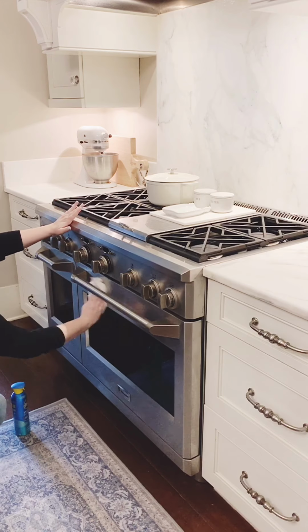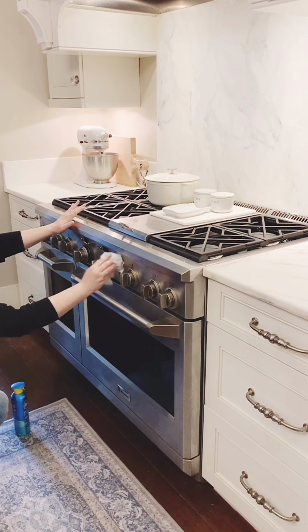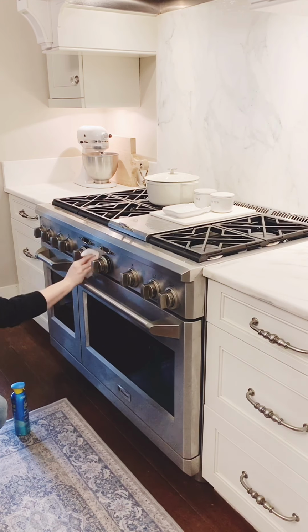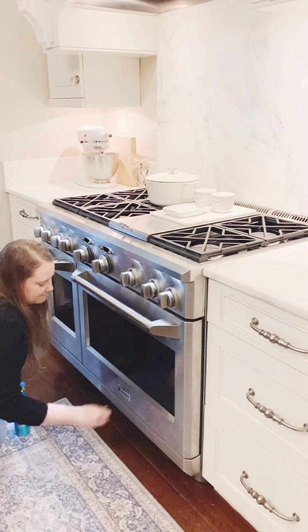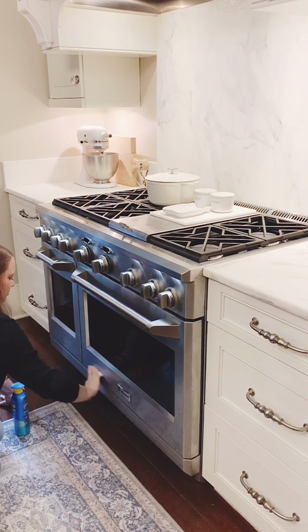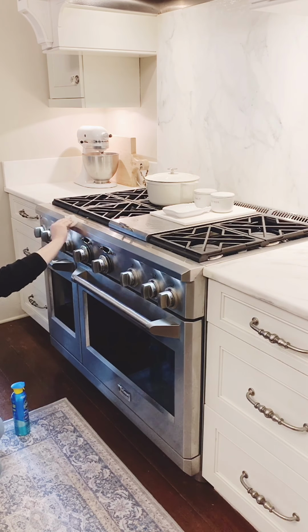And then probably my favorite cleaner to use on stainless steel has to be this Pledge all-purpose spray. You can use it on electronics, marble, glass, appliances. So I always break this out whenever I need to do the stove, and then later on in the video you'll see me using it on my furniture and electronics as well.